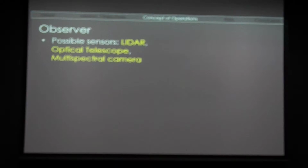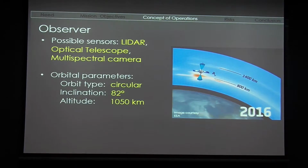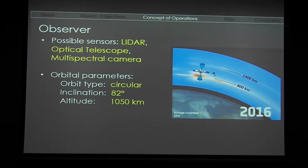The first is the observer. The observer can be equipped with lidars, optical telescopes, and multispectral cameras. Because of some studies of ESA and NASA, it is believed that the largest debris density is at inclinations between 82 and 85 degrees, and altitudes between 800 and 1400 kilometers. We chose the following orbital parameters for the observer. The orbit type is circular, the inclination is 82 degrees, and the altitude is approximately 1050 kilometers.